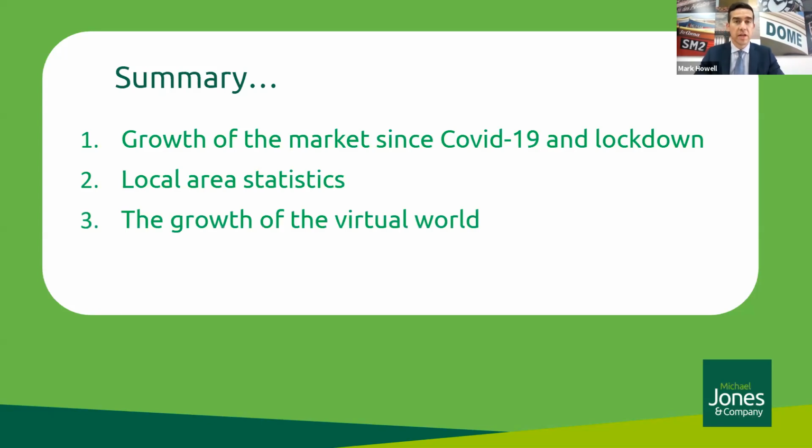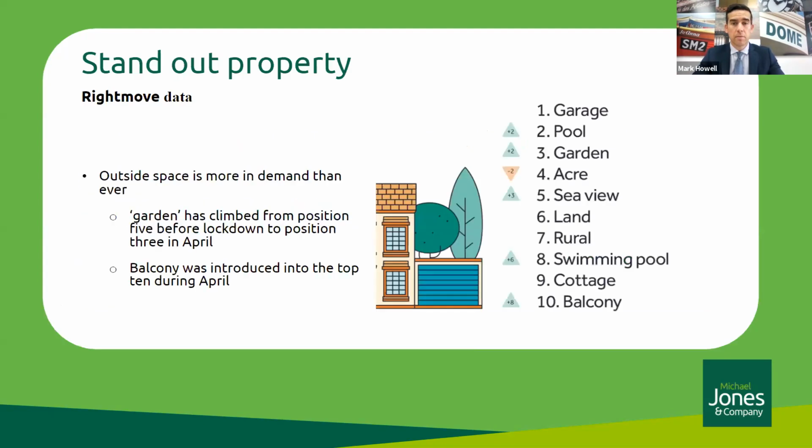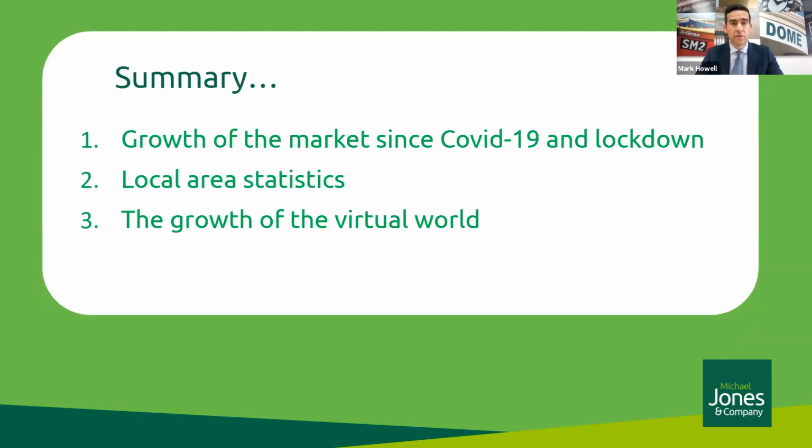The growth of the virtual world, so just making sure that you are utilizing that now with your buy-to-let investment. So stand out from the crowd, bring it to the market with a virtual tour. They're absolutely essential now. Technology's there, so utilize it. And how to get your property to stand out online, using those points. If you are on the market already with an agent, your agent, if they're on Rightmove, can set these parameters on the premium listing, or they can put them in capitals in your description so that they stand out. And that's the key, to make sure that they stand out from the crowd, and you'll get the best return essentially on your investment.